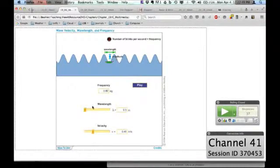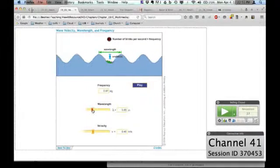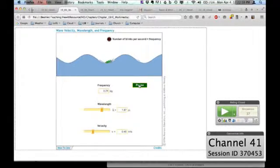Look, if we change the wavelength, we make it bigger, it still goes up, down, up, but the frequency is not as fast. It doesn't go up and down as quickly because we adjusted the wavelength. How fast is the wave traveling? I didn't change that. That's the speed it's traveling in the water.